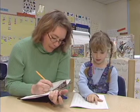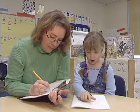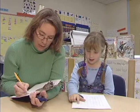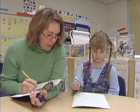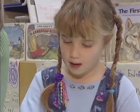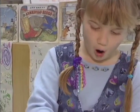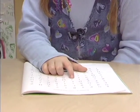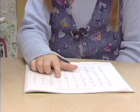DIBELS letter naming fluency is a standardized, individually administered test that provides a measure of risk. The purpose of letter naming fluency is to measure the student's ability to rapidly name uppercase and lowercase letters that are randomly arranged on a piece of paper.